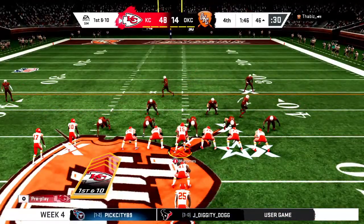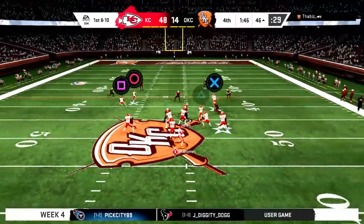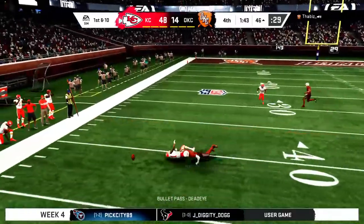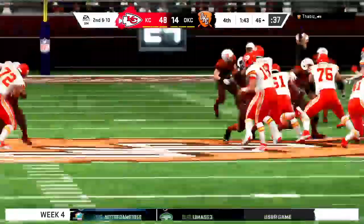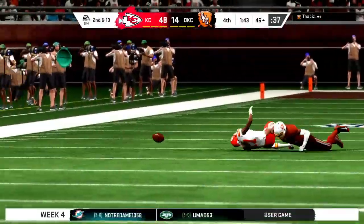Here we go. Interesting, Mahomes wants to throw it. And that's going to be incomplete. Too tough to hold on to that one. It's second down. And the incompletion there stops the clock.